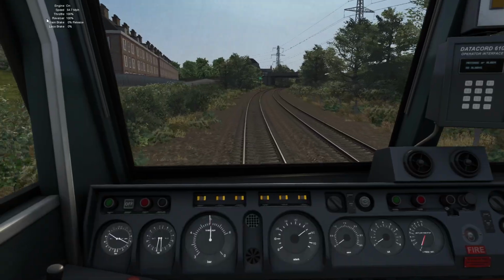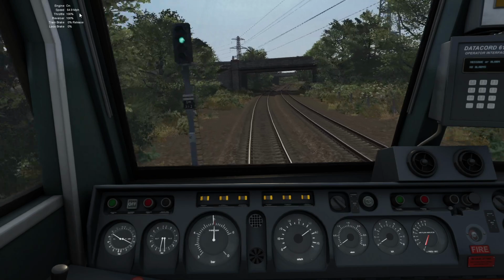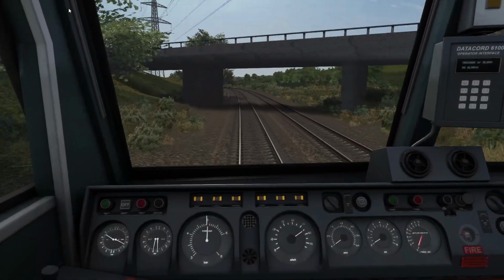It just shows what the acceleration rate is like. It's gradual at best. The F5 HUD shows you down to decimals of a point of a mile an hour.